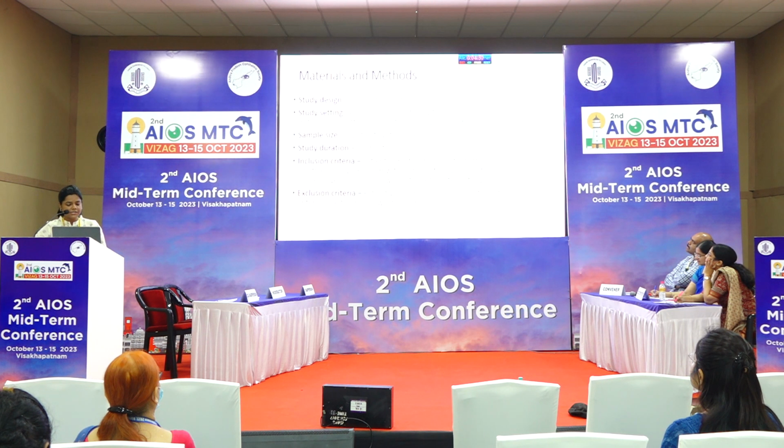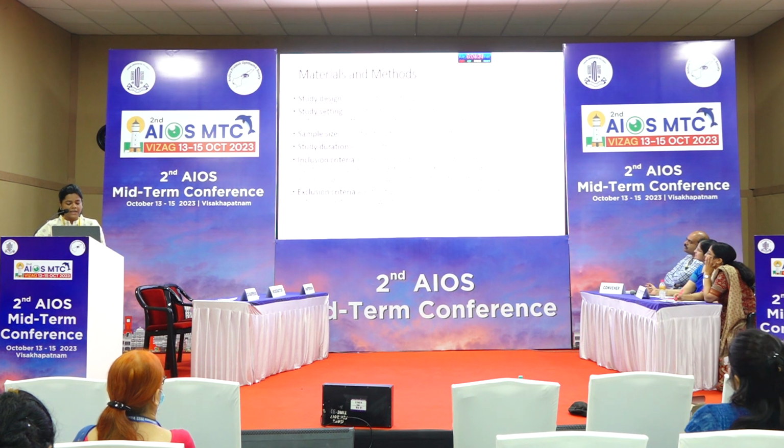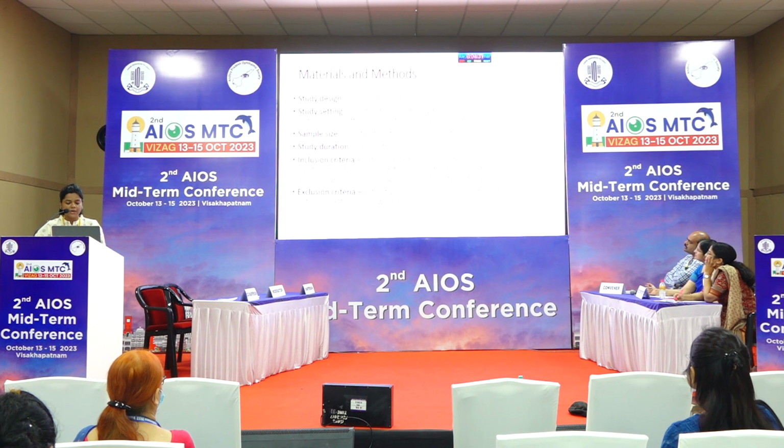This is a cross-sectional study which was done in all the patients who are attending with visual complaints in the ophthalmology OPD. It was done over 50 patients with visual complaints and the study duration is 18 months. Inclusion criteria includes patients of East Godavari district who are attending the ophthalmology OPD above 50 years of age, and exclusion criteria involves patients who have a previous history of trauma, anterior uveitis and known cases of glaucoma.